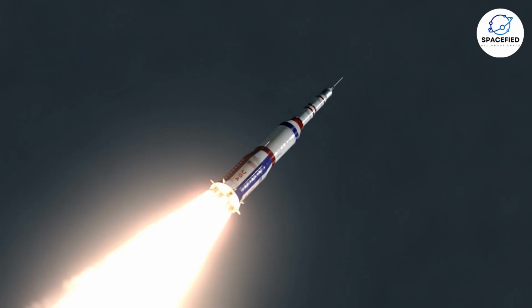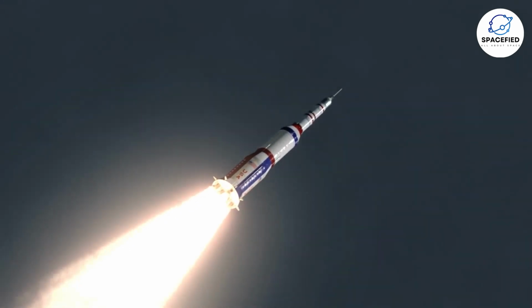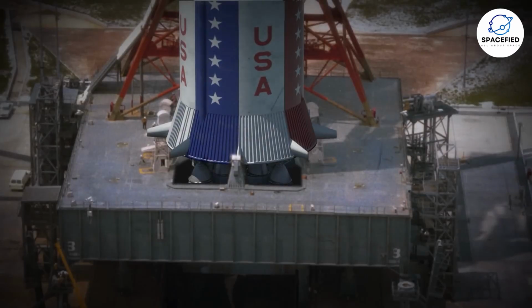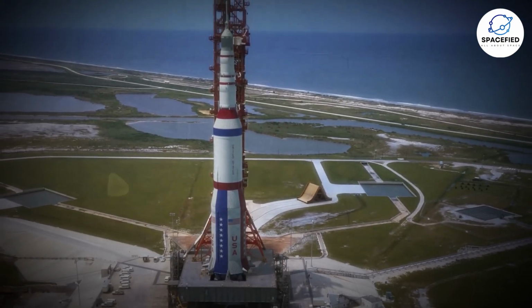Why? Because they want to use it again and again, like a spaceship that doesn't get thrown away after one trip. It's like having a toy that you can play with over and over. Now they did some clever things with Nova. The heat shield, which protects the rocket, uses the same fuel they carry to space.